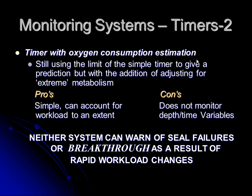The problem with this system and the previous timer that we just talked about is neither of these two systems can look for the other issue, or one of the other issues with canisters, and that is seal failures. So if there is a seal failure in the canister, that will not be picked up by a simple timer system, even if it's a metabolic rate timer.